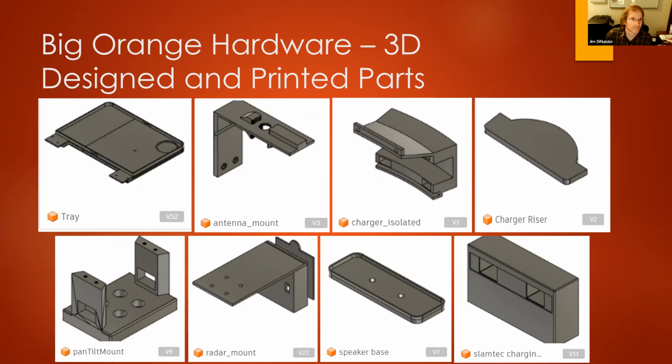So the next thing is the 3D design and printed parts. Were there any more? Any more questions on that? Or we good? Move on.